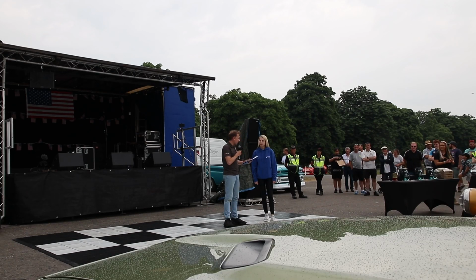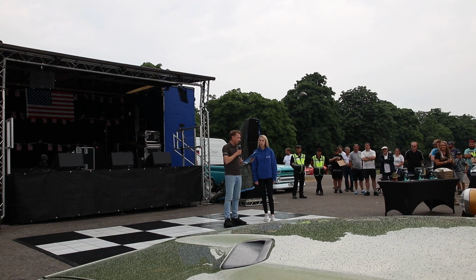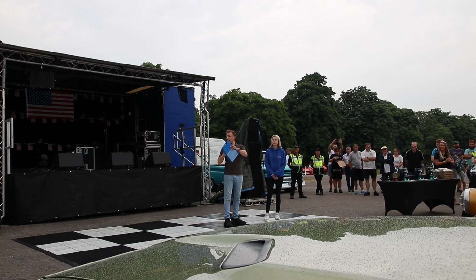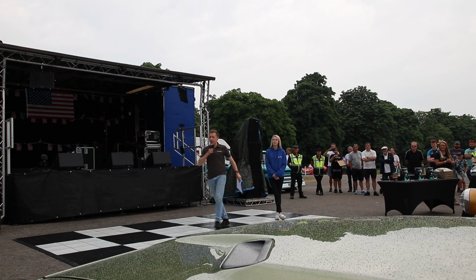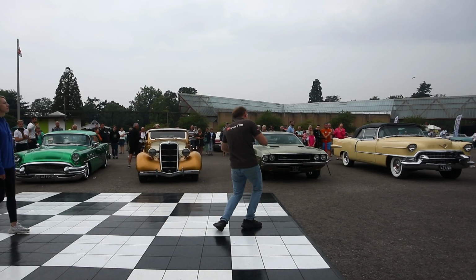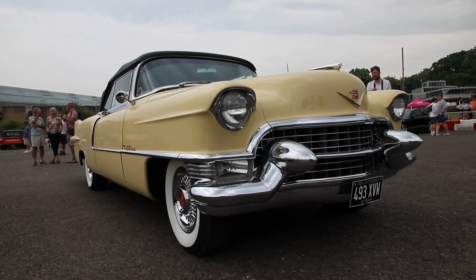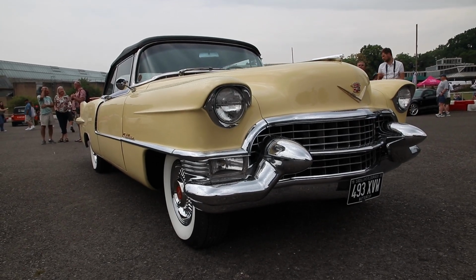You are presenting the award to the 1955 Cadillac Eldorado 493 XVW, which is this one over here, I do believe. Is this yours? Come on over. Put your hands together for your winners of the Classic American Car of the Year, Beaulieu Heat. Watch the floor, it's very simple.